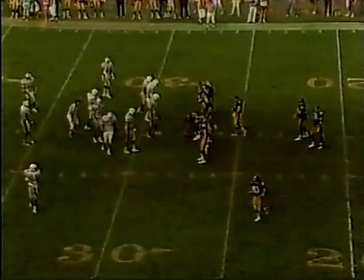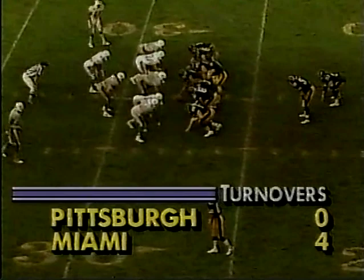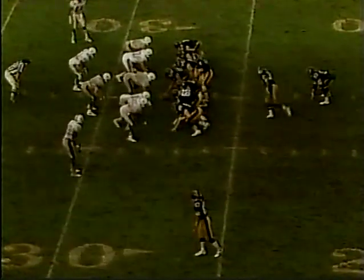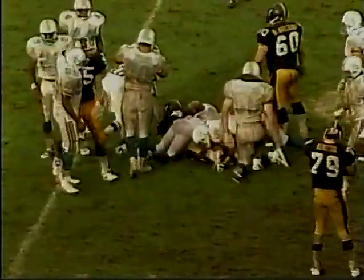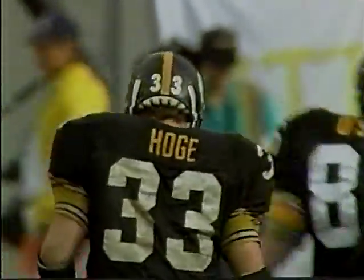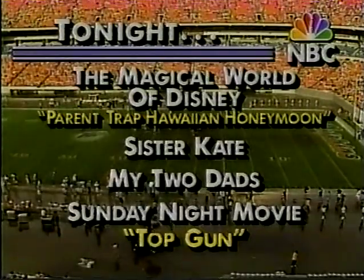It'll be a 1st down at the 28 for the Steelers, who have had themselves a splendid day. Miami turning it over 4 times. Critical turnovers because it gave Pittsburgh excellent field position. Merril Hoge, the ball carrier. Hoge with 3 touchdowns, a career high. Offerdahl on the stop as we come up to 5.5 minutes remaining in this fourth quarter.